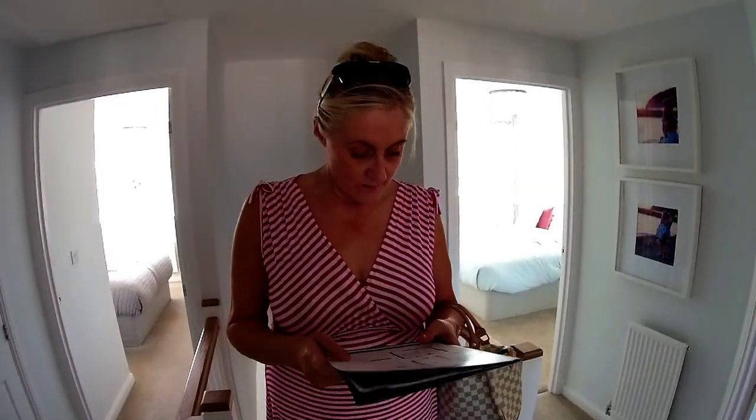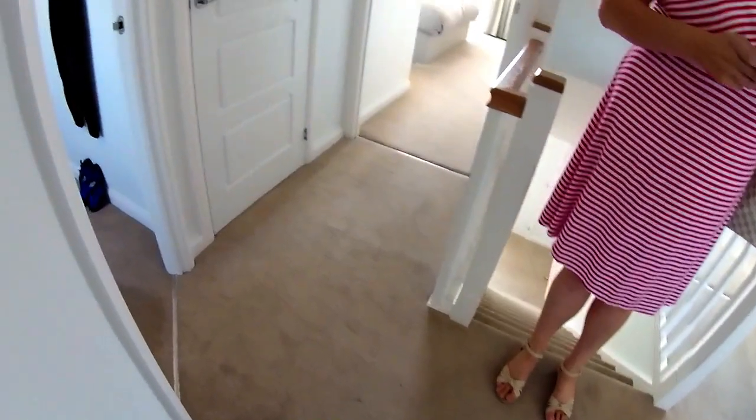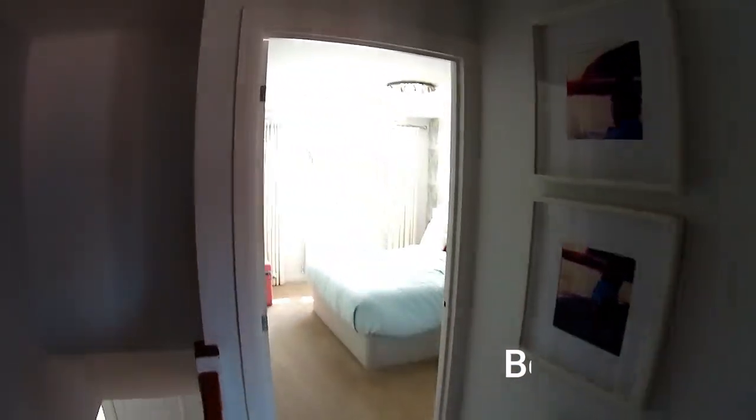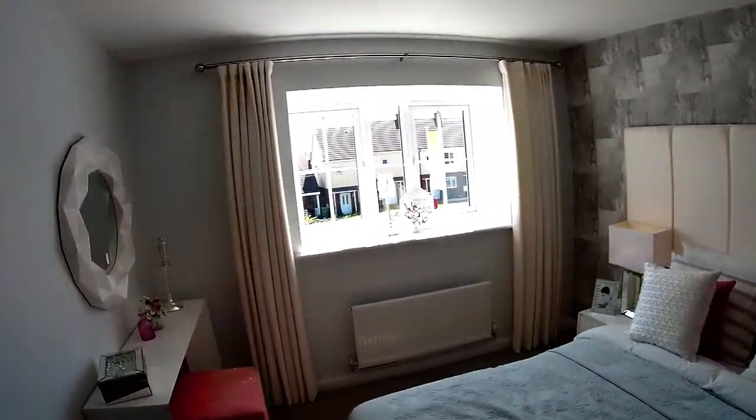Okay. So, first floor landing then, so it kind of curves around. It's clever, look at it. So, we start on this side. It's a U-shape. That's bedroom two then at the front. So this bedroom is actually above the garage here.